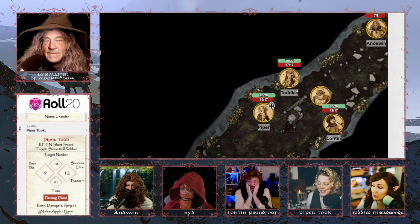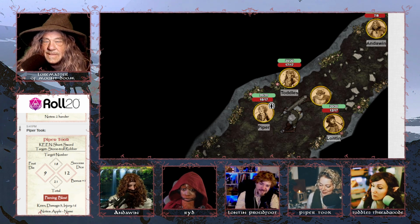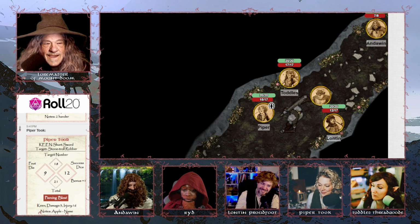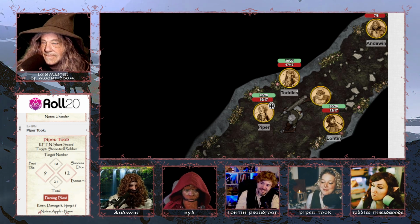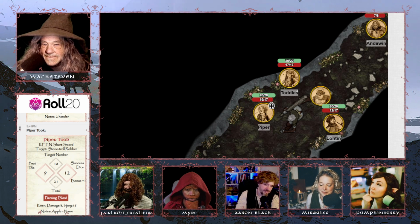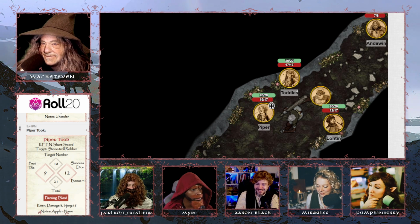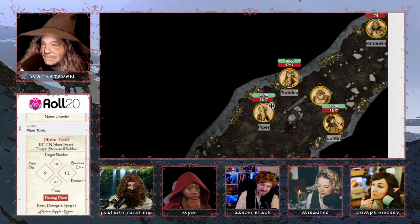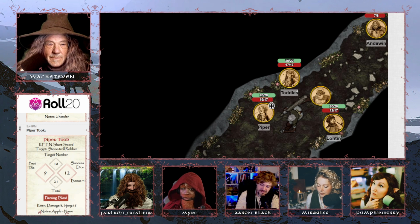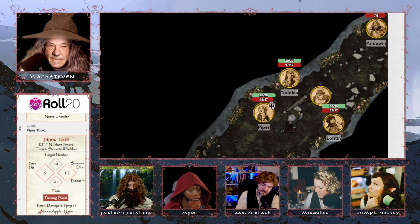That is a piercing blow. You use your keen short sword to stab this thing, and let's see how this goes. My sword's name is Apple. Okay. We're gonna make an armor roll here. And you have an injury rating of 16 that this troll needs to beat.